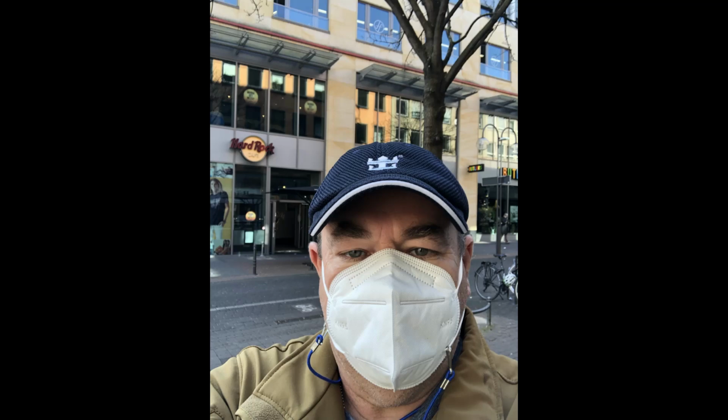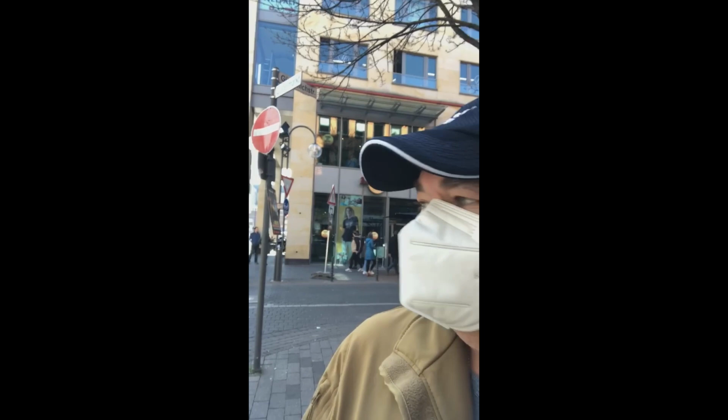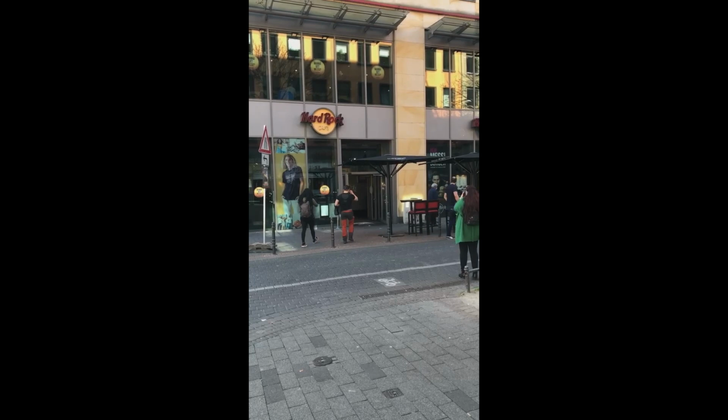Here I'm at the Hard Rock Cafe in Cologne, and just like that, there comes a Harley. Well, American flag on it, so it is what it is. But anyway, I'm going to go in and have lunch. So what you have here is the Hard Rock of Cologne. There's only three in the whole country of Germany. One's in Munich, one's in Berlin, and one in Cologne. So we're going to go have lunch.